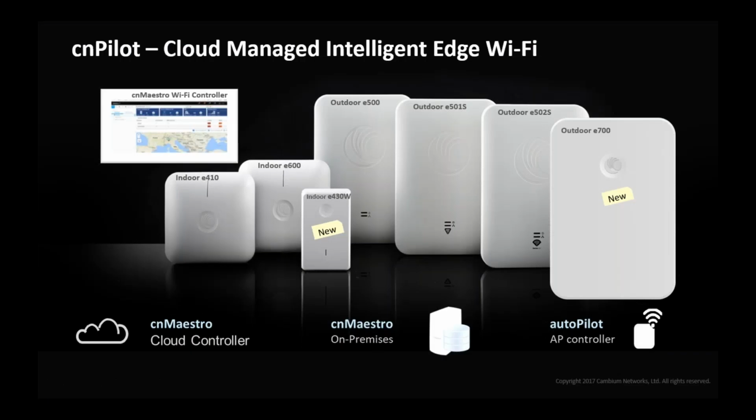And in that family of Cambium equipment, cnPilot's been around for the last 3 years. And in those 3 years, we've grown our portfolio across the board, bringing new indoor and outdoor Wi-Fi products, including our latest products, the 430W wall plate access point and the E700 outdoor access point. And like all of our products, these are controlled from cnMaestro. cnMaestro is the controller in the cloud, and it's available as a virtual software on-prem. And I think Sam will talk a little bit about cnMaestro on-prem because they use the on-prem services. Chris will describe the cnMaestro cloud, which they use in their deployment.